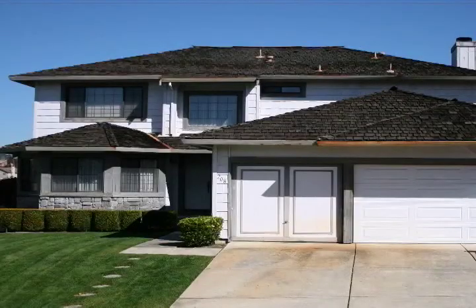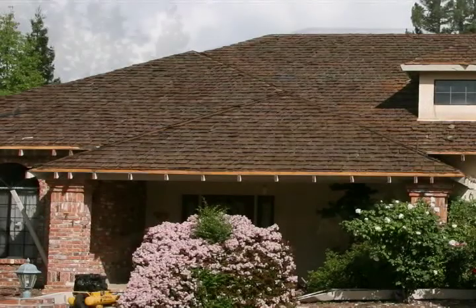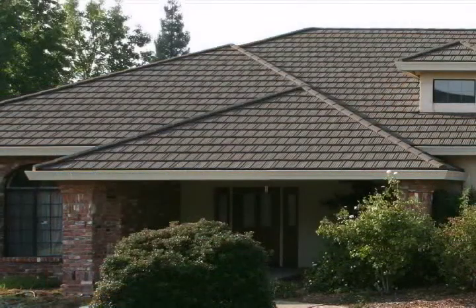There are so many so-called lifetime roof products that have come and gone only to fail in a short period of time. Stone-coated steel has been manufactured for some 50 years and installed in some of the harshest climates all over the planet and withstood them all. That's why we offer a no-nonsense lifetime non-prorated warranty.